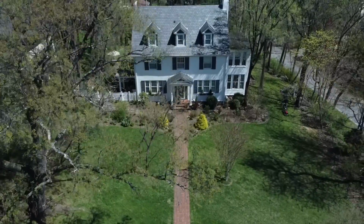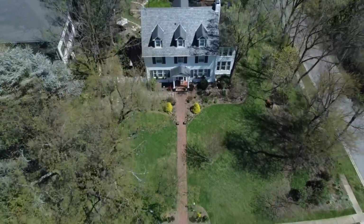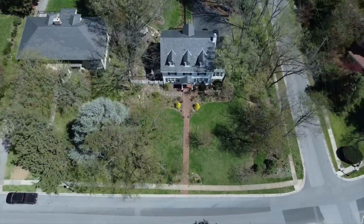We live in a historic neighborhood in Baltimore, Maryland. Our neighborhood was begun in about 1912, so it's not that old, but it is over 100 years old. Our house was built in 1924 and moved into in 1925, so we're coming up on the 100th anniversary of our home.